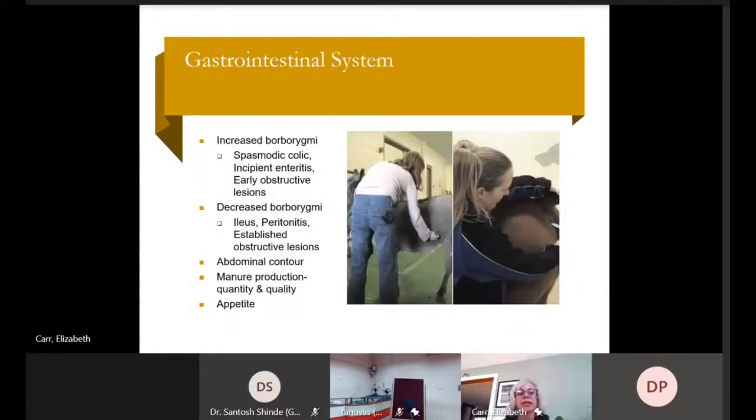So listening to the GI system, obviously evaluating borborygmi or gastrointestinal sounds is important, but it often doesn't really give you a clear indication of the type of colic. It really is more about assessing whether GI sounds are present or not. Probably the abdominal contour is more important, assessing whether or not they look like they're gas distended or bloated, as well as whether or not they've been producing manure and the quantity and quality, and then of course the appetite. Most colicky horses don't eat, but occasionally you will have one that is willing to eat even while colicking.